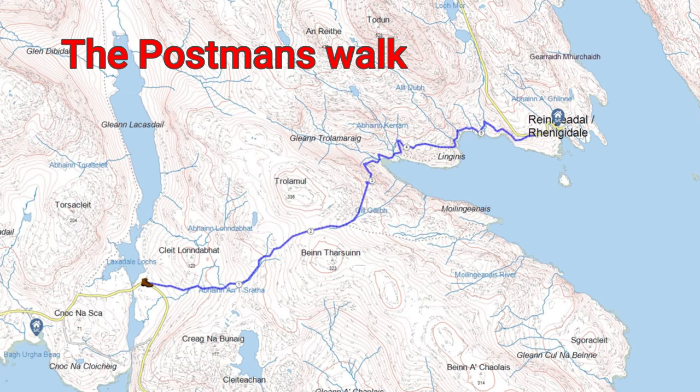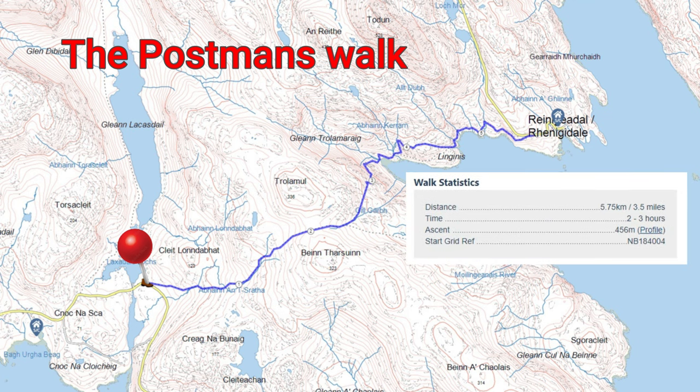And then on this road, the Scalpay Lighthouse is out at the end of the peninsula, isn't it? So we're going to drive out to that to have a look, which will be good. But first, the Postman's Walk. So this is our start point, and it's about 3.5 miles to Renningdale. It's quite a difficult walk, I understand. So let's get going and see how far we can get.